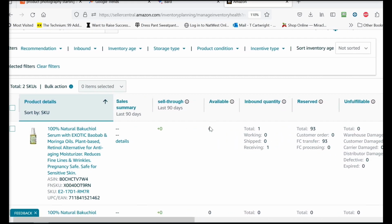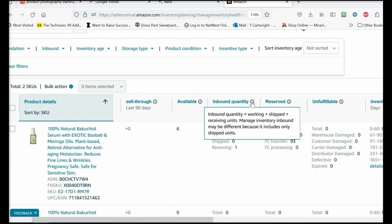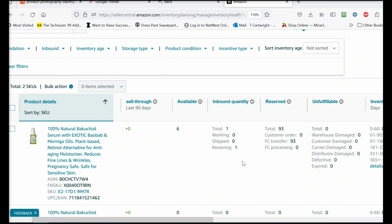Right now it's saying it has 6 available. We sent in 100 bottles. So it says 6 available. There's one still stuck here in inbound quantity, Shipment Manage Inventory inbound, whatever that means. It just hasn't fully been recorded yet for whatever reason. And then there's 93 bottles that are doing the fulfillment center transfer.